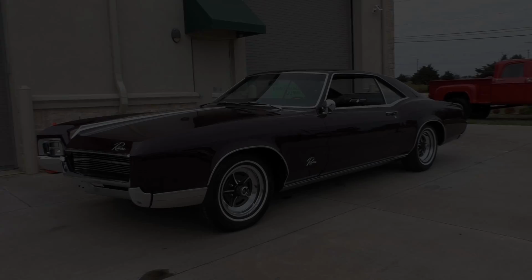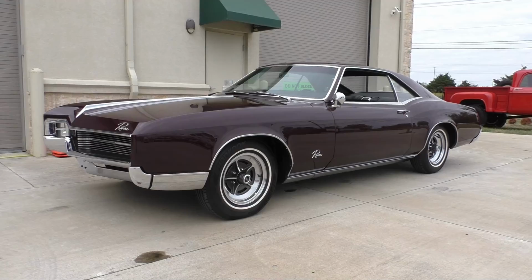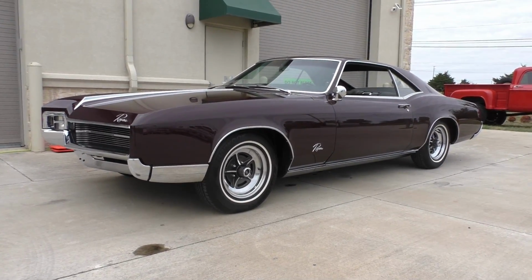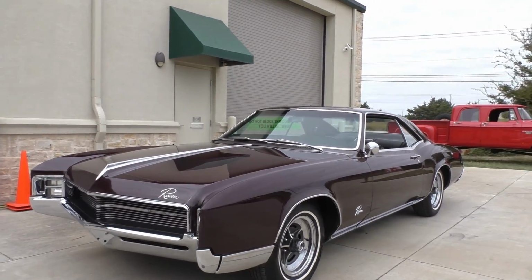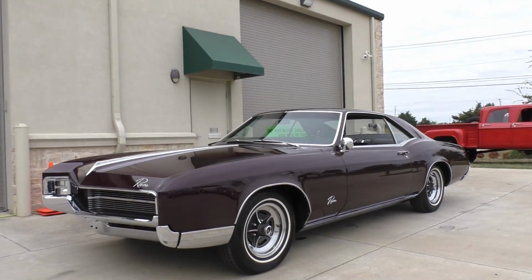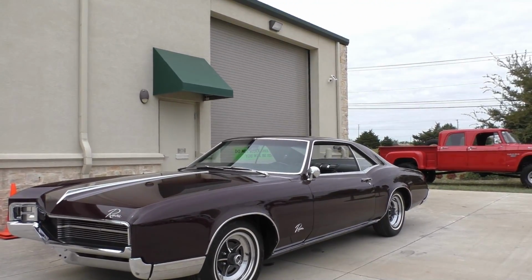Right, here we are, mid-afternoon, early afternoon, handling several cars in the collection here in Arlington, Texas. Cloud cover is going to help us out a little bit here, which is going to make it nice to get a good feel and reflections, that kind of thing. Very nice. 1967 Buick Riviera, 9,200 and some change actual miles.